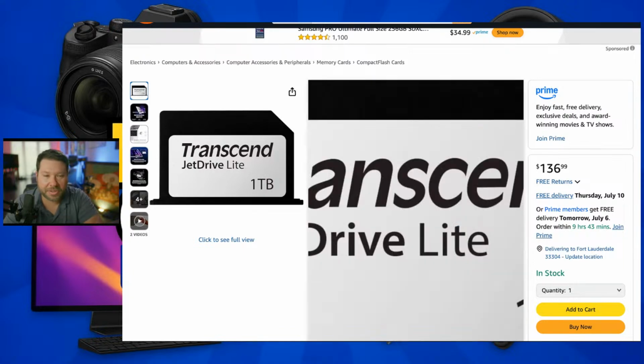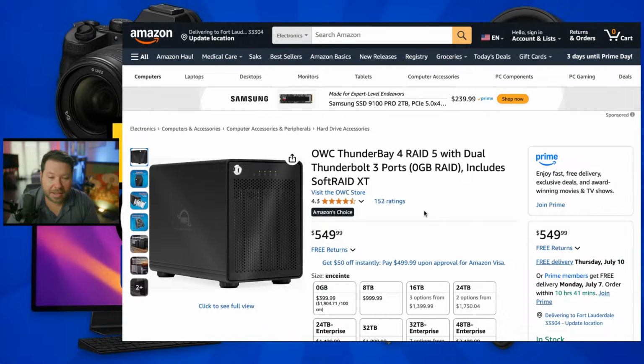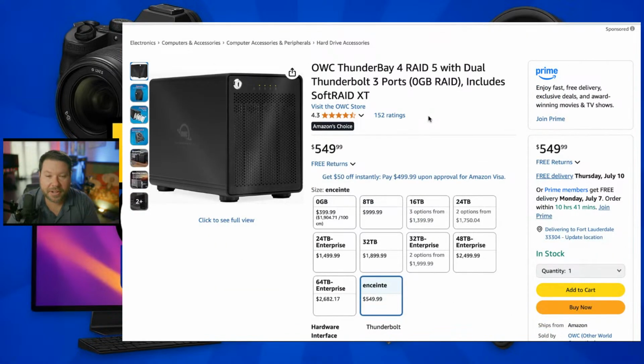for professionals. And this is going to be more like storage and editing. It is this OWC RAID array, which is again going to be $100 off. I've actually used these. We used these on Axonar. OWC partnered with us and sent them on loan so we could do this.